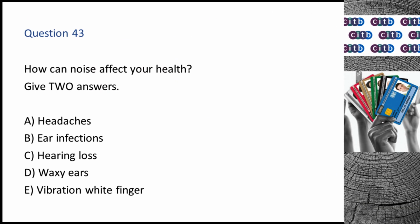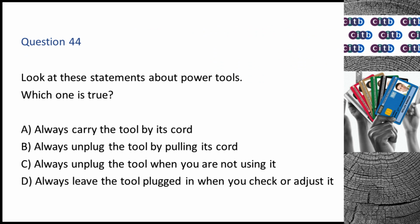Question 43. How can noise affect your health? Give two answers. A. Headaches. B. Ear infections. C. Hearing loss. D. Waxy ears. E. Vibration white finger. The correct answers are A. Headaches. C. Hearing loss. Question 44. Look at these statements about power tools. Which one is true?